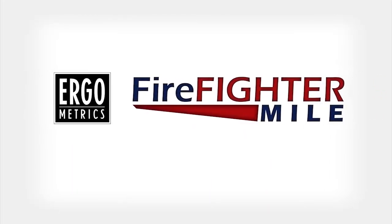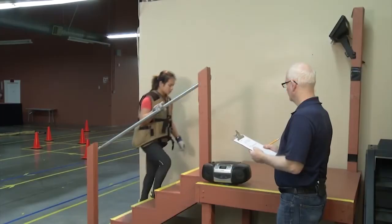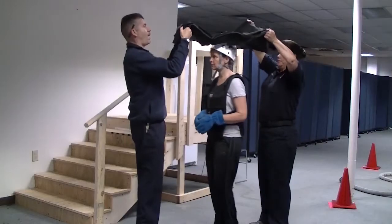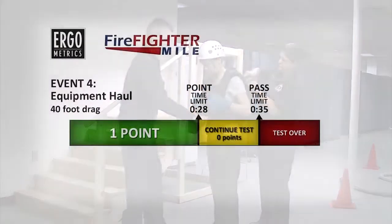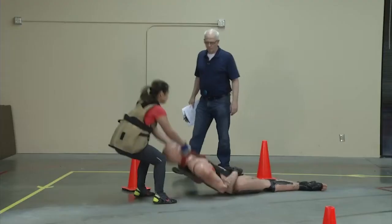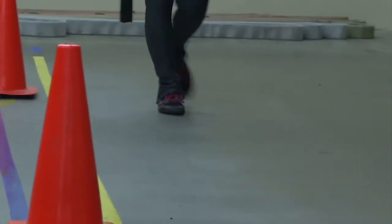Ergometric's Firefighter Mile will assess your ability to perform the physically demanding tasks required of a firefighter. You'll complete 10 events, one after the other, wearing protective gloves and a weighted vest to simulate firefighter gear. There is a time limit for each event, but no overall time limit for the test as a whole. You'll be moving quickly during the entire test, but it's not a race to get your best possible time.